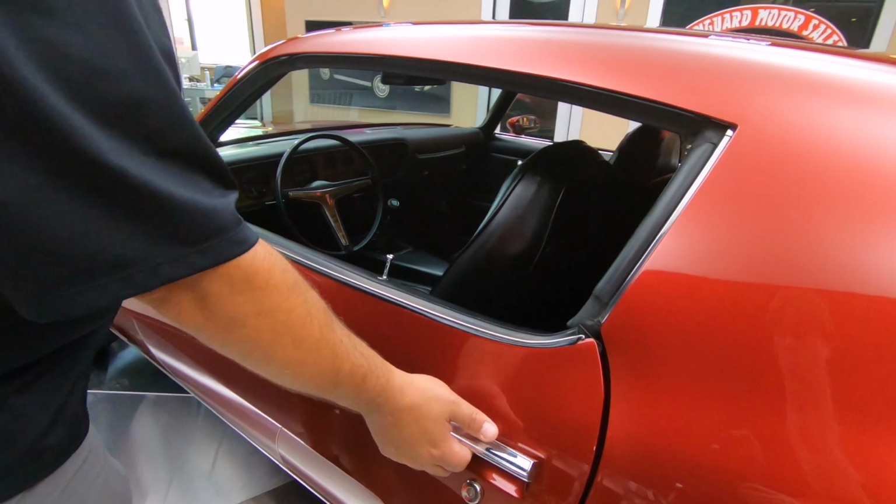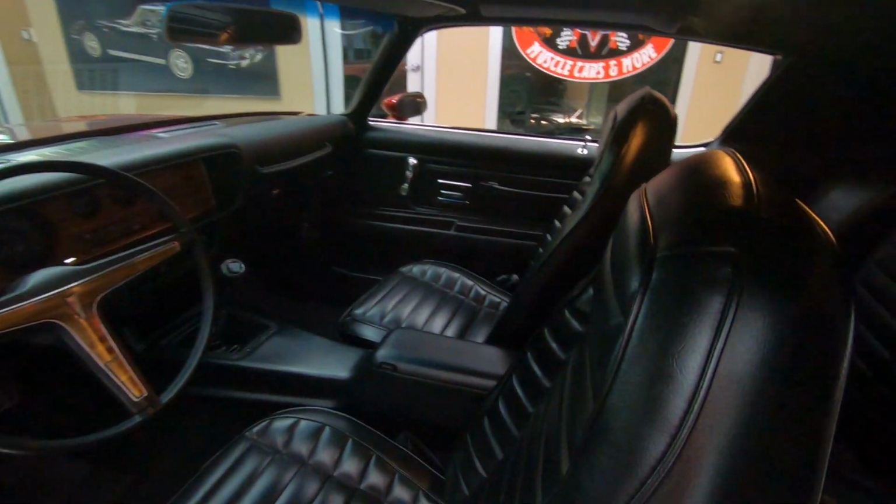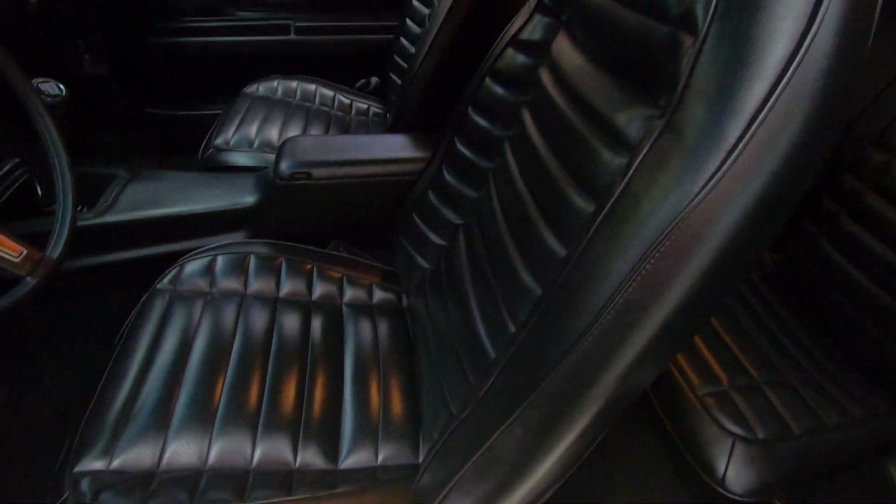Check out this interior. Beautiful black interior, 4-speed. It does come with the original build sheet as well.